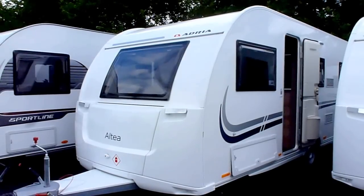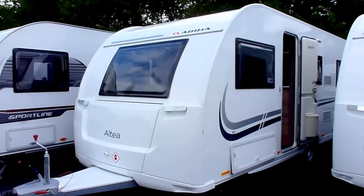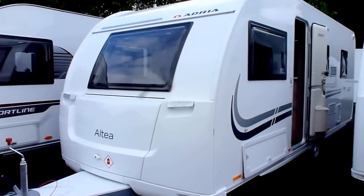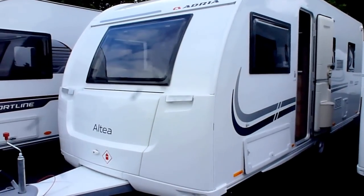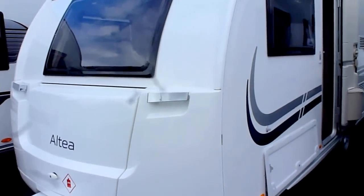Hi, my name's Dave Webb from Venture Caravans, and I'm here to show you this 2015 Adria Altea 552 DT, also known as the Tamar. The new Altea is quite different for 2015.